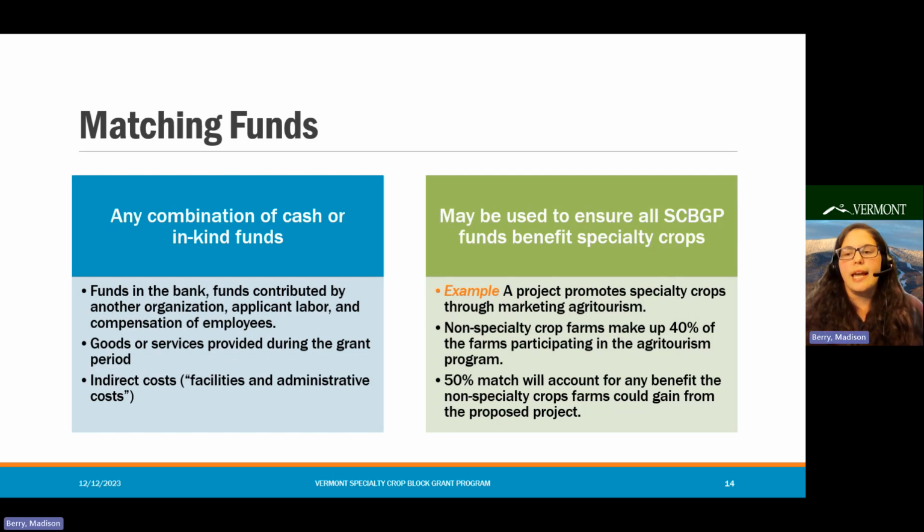And then they don't necessarily have to be directly toward the actual specialty crop benefit. So let's see if I can explain this correctly. They can be used to ensure that all the funds benefit specialty crops. So if your project might benefit non-specialty crops, that's okay as long as you have in-kind matching to basically offset where the benefit might fall to non-specialty crops.